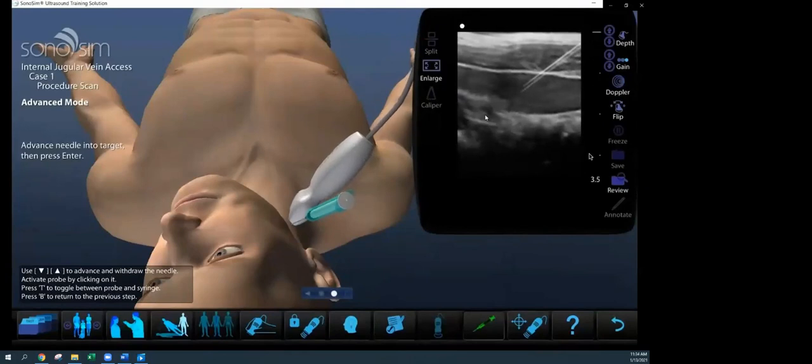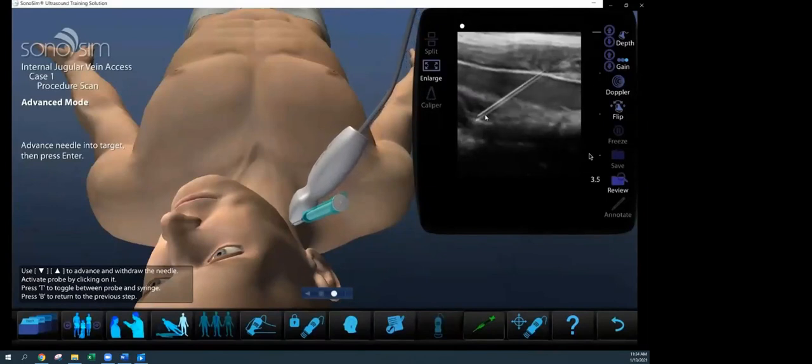Here I can guide the needle tip in using in-plane guidance. I'm going to purposefully go through the back wall here of the vessel. I'm going to go through the back wall, and I'm going to get near the artery. Then I'm going to back the needle out. So I'm going to pull the needle back, get back in the vessel.